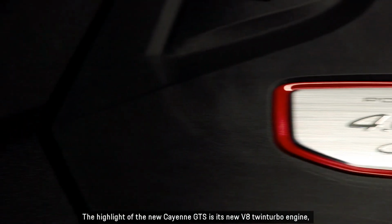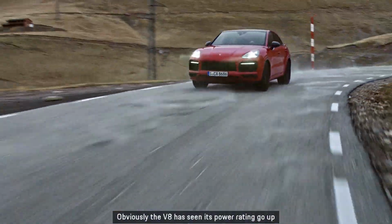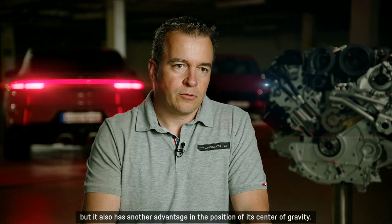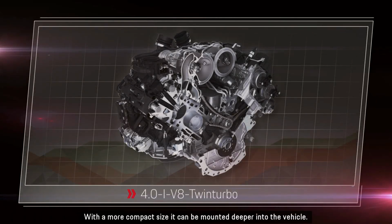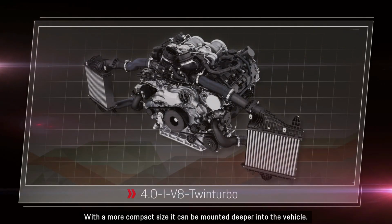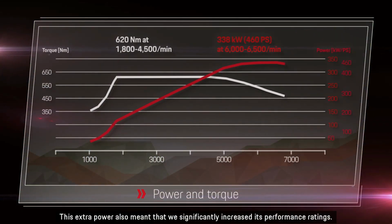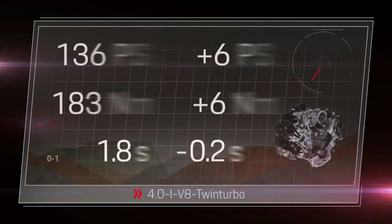The highlight of the new Cayenne GTS is its new V8 twin-turbo engine, where its predecessor still had a V6. Obviously, the V8 has seen its power rating go up, but it also has another advantage in the position of its center of gravity. With a more compact size, it can be mounted deeper into the vehicle. This extra power also meant that we significantly increased its performance ratings.